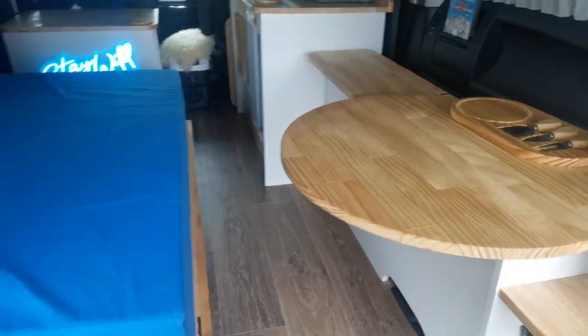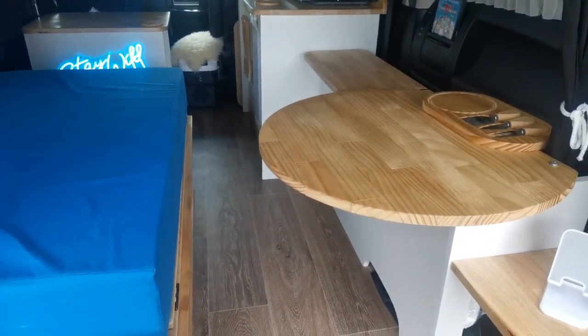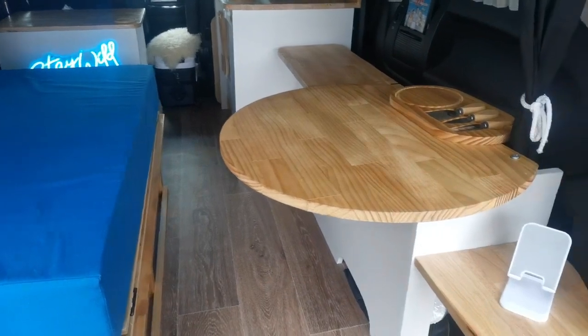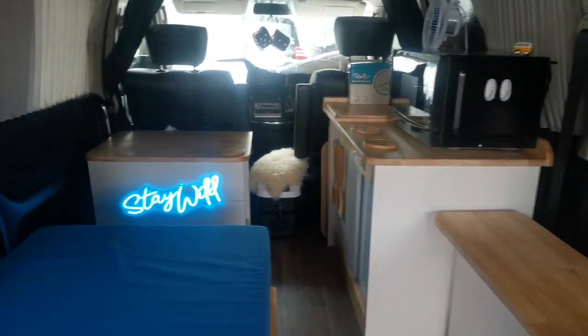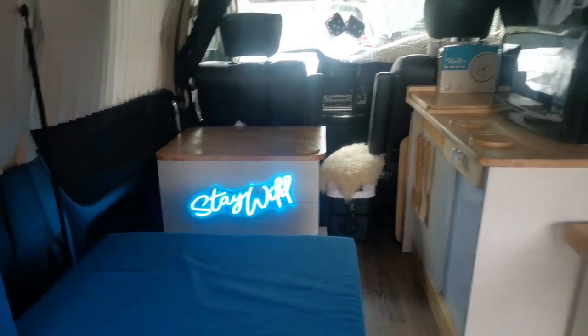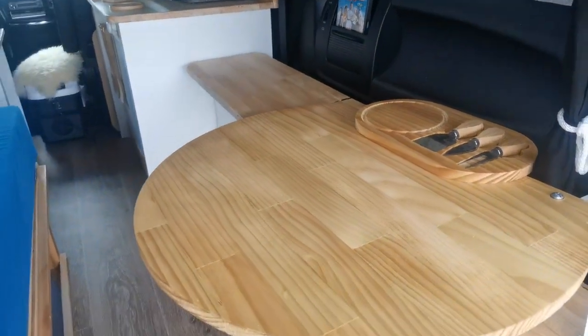Now this little table here, you can sit on the couch and use your laptop, eat your dinner or your breakfast, and you have the option of cooking inside. Of course, you've got the microwave. You can put your gas cooker on that cabinet down there, but really you can use the microwave, or you can cook on this little table here.